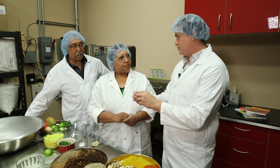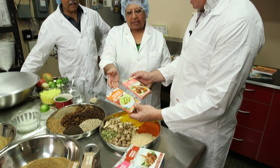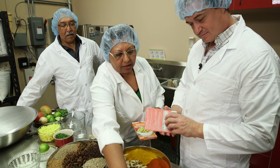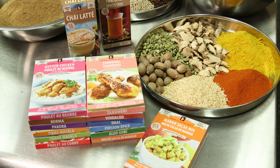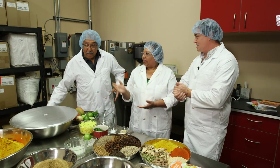And these are pretty special recipes, aren't they? They're recipes that have been in my family for over 300 years. Wow. And this is what the packaging looks like here. Absolutely, yes. So this is the mango salsa, a tandoori chicken, butter chicken, which is really good. Of course, number one for us. People love butter chicken, don't they? Absolutely.